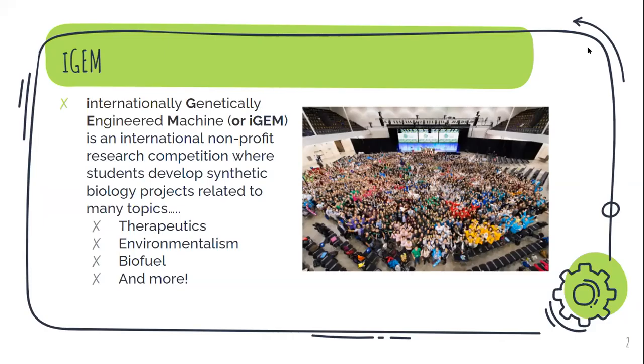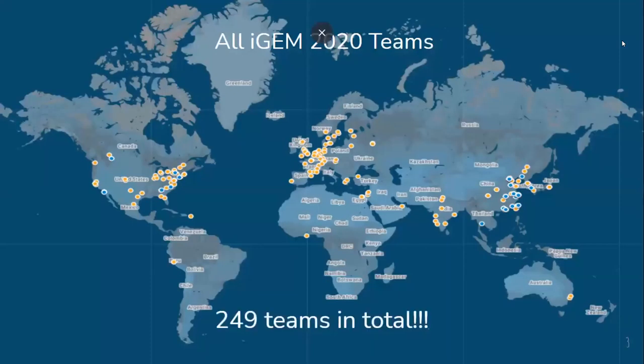All iGEM 2020 teams, so this is last year's, there are 249 teams in total. And I believe this number has grown for this year's registered teams. And we're from all over the country.